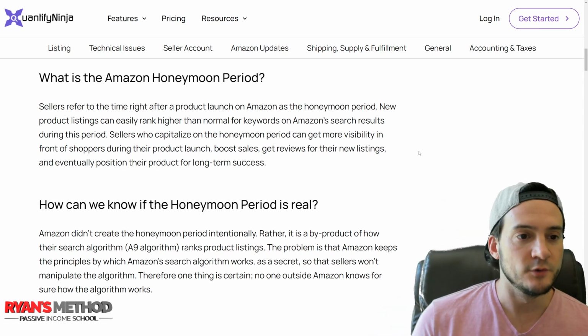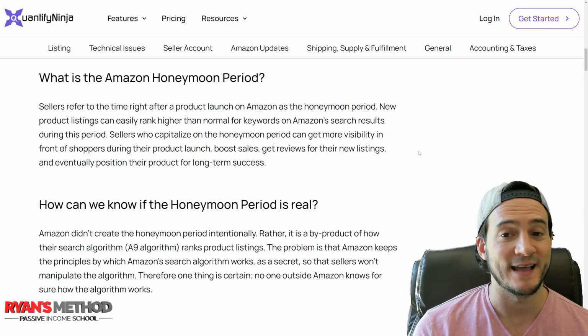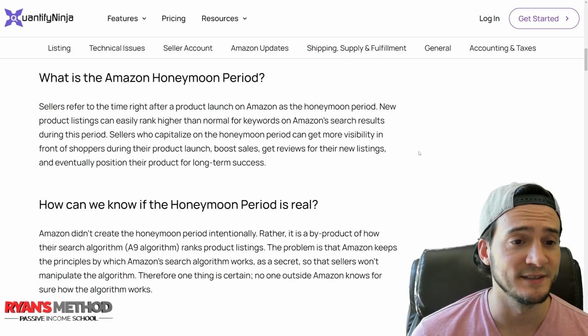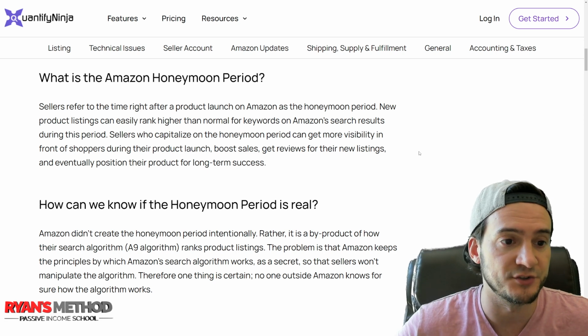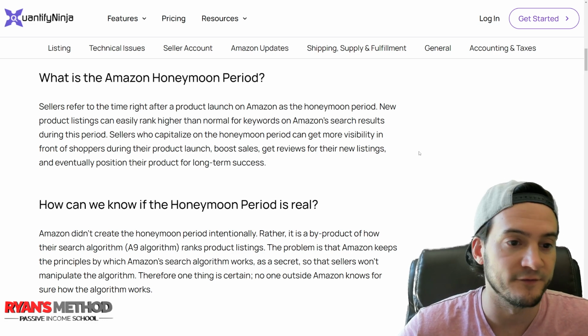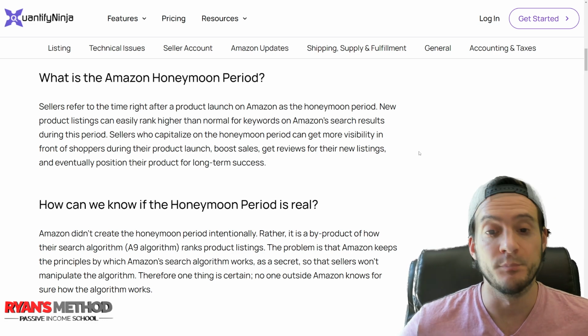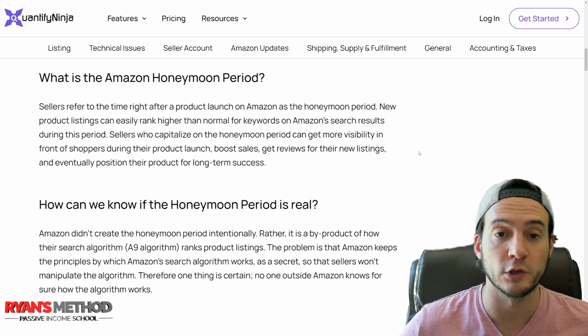What is the Amazon honeymoon period? Sellers refer to the time right after a product launch on Amazon as the honeymoon period. New product listings can easily rank higher than normal for keywords on Amazon search results during this period. Sellers who capitalize on the honeymoon period can get more visibility in front of shoppers during their product launch, boost sales, get reviews for their new listings, and eventually position their products for long-term success.